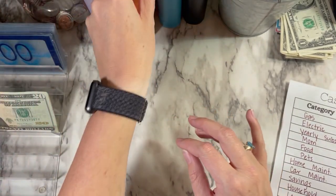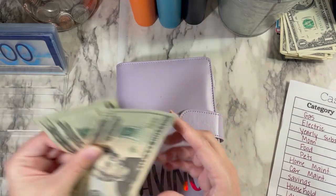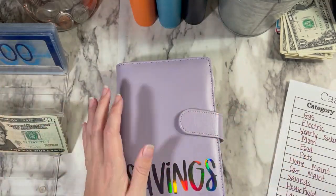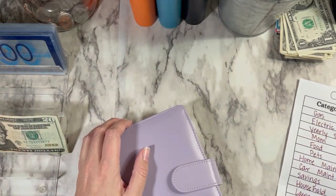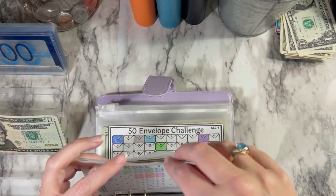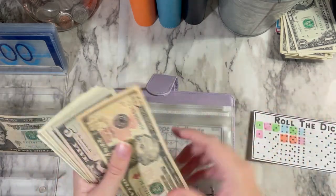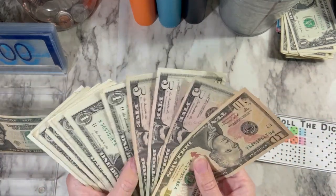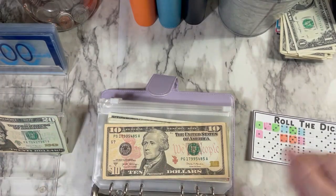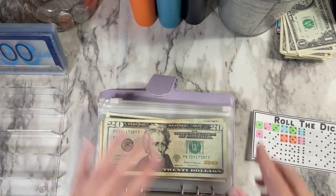The last thing that we are doing is my savings binder. So there should be 40 left. Yes, there's 40 left, and that is what is going towards savings. So I've been doing the roll the dice challenge, but I haven't been actually rolling a dice. I've just kind of been pulling out as much as I can and coloring in what makes sense. So we're gonna add 40 to the roll the dice challenge.